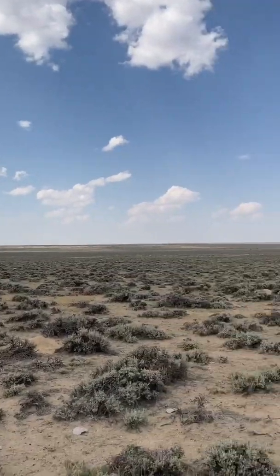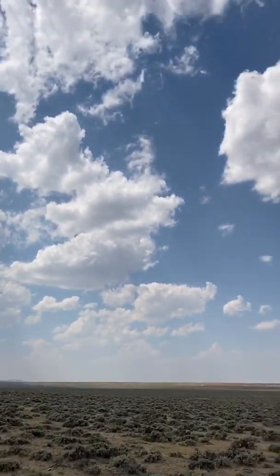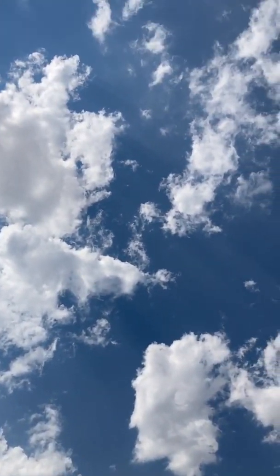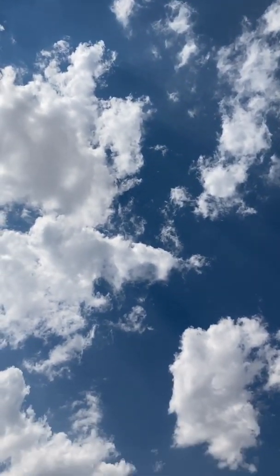Here's a funny thought. Sometimes you're standing in a spot where the nearest person to you is in the airplane flying overhead somewhere. You can hear a jet.